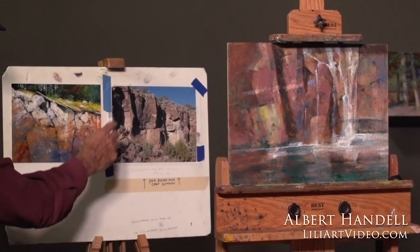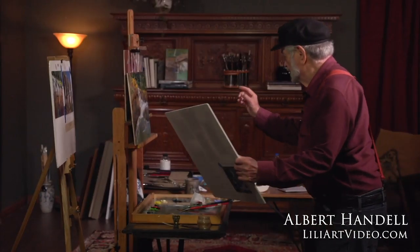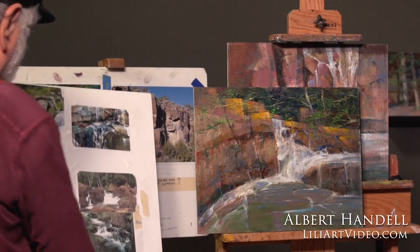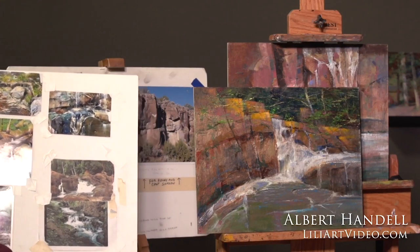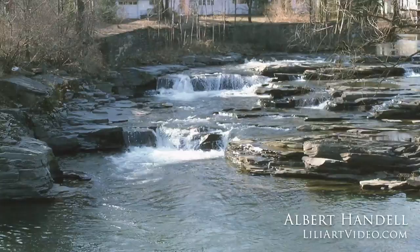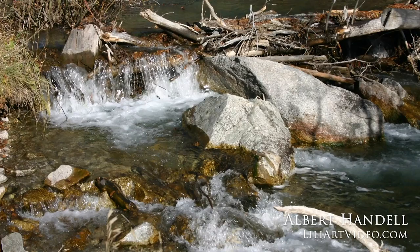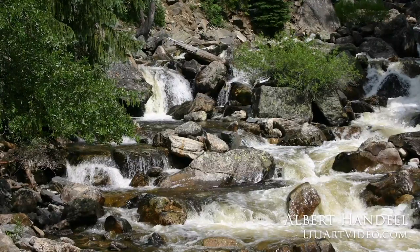This painting came from this photograph. This painting came from this photograph. My photography kind of excites me and it opens up some inspiration or something. I'm not trying to copy the photograph. My paintings don't look like the photographs that I work from, yet without the photographs, there's no painting.